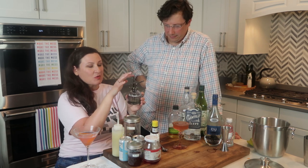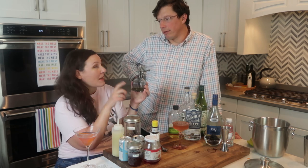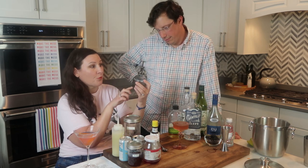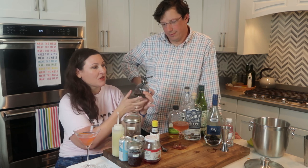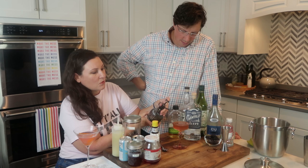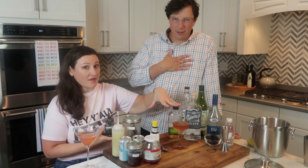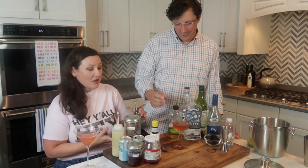It pressurizes when you pump it. I literally didn't even buy a bottle of absinthe. I bought a mini bottle and it's still pretty full because a spritz is not much. So you're going to spritz it once or twice, just like that. It just goes right across the top of the drink. It smells so good. Oh my gosh.